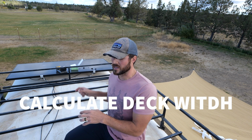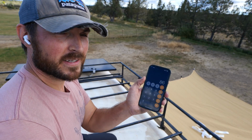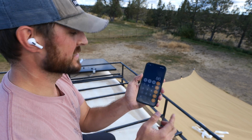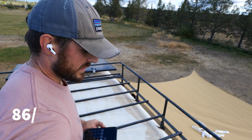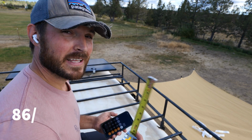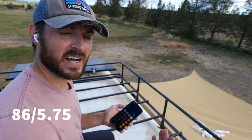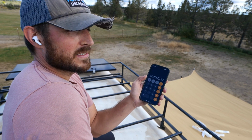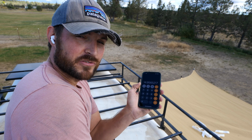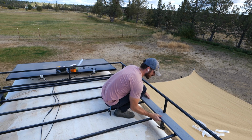Before we really do that, we have to do the math as well to make sure that we're gonna have full deck boards and not just a tiny sliver on one side or the other. So I just measured the width of my deck from side to side. It's gonna be 86 inches. So we're gonna take that and divide that by the width of the deck board, which I know is 5.5 inches, plus that 1/4 inch gap. So it's gonna be, if I put that into decimals, 5.75, and then we have 14.95. So that means I'm 0.05, so 5/100ths of a spot off. With that calculated, now we're ready to start laying down our first deck board.